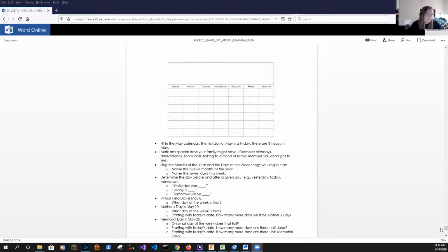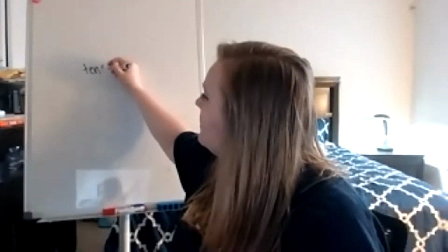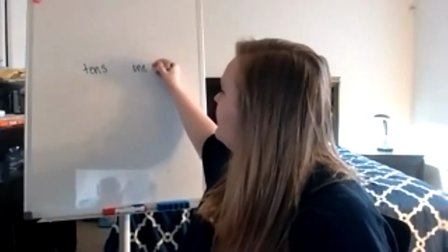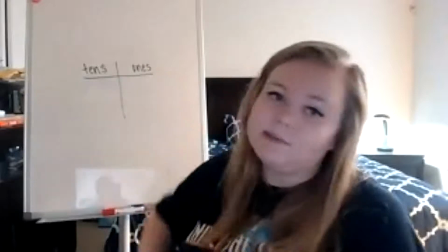So after you've done your daily calendar talk, what math looks like today, it says answer the following questions about numbers. So today we're really looking at place value and comparing numbers. So it says, what numeral represents no objects in a group? So if we have our tens place and our ones place, and we have nothing in either one, what number is that?